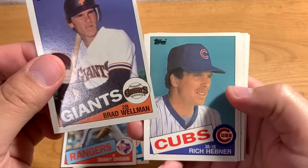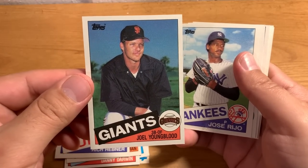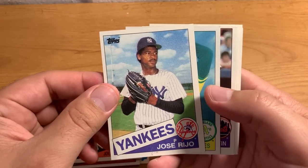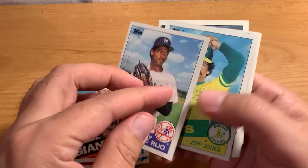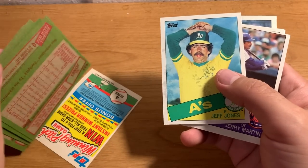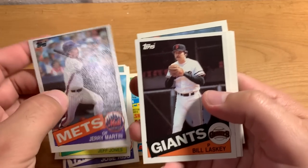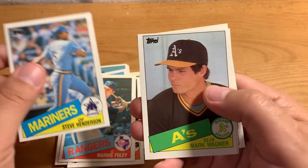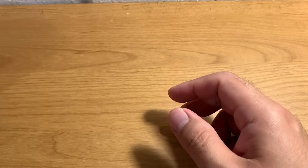So these cards are in really nice shape, very sharp corners. The centering is not great, although this one has really nice centering. That's actually a really sharp card. Of course, it's a common, but there's Jose Rio. He was a really good young pitcher. I believe he came up with the Reds after a short stint with the Yankees. There's the wax-stained, gum-stained card. Really did a number on this guy, Jerry Martin. So there's Carlton Fisk, Hall of Famer.